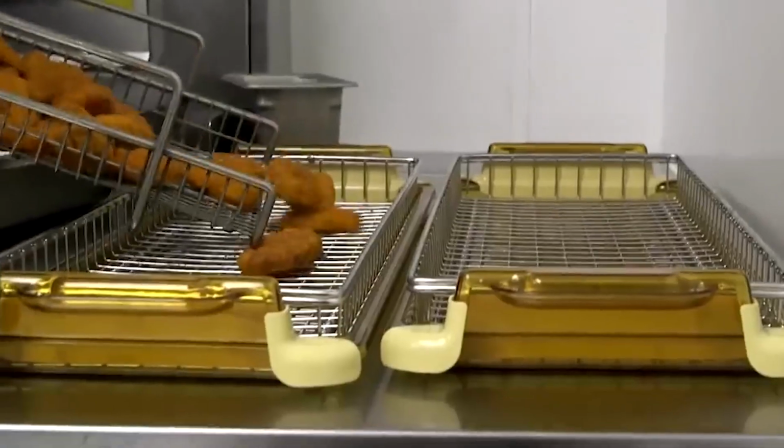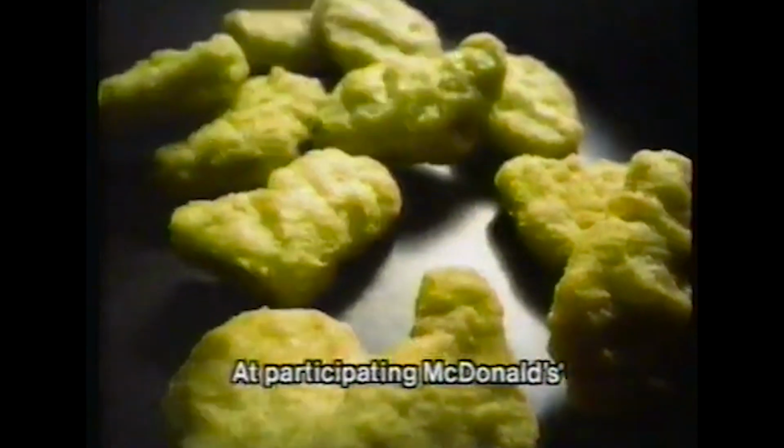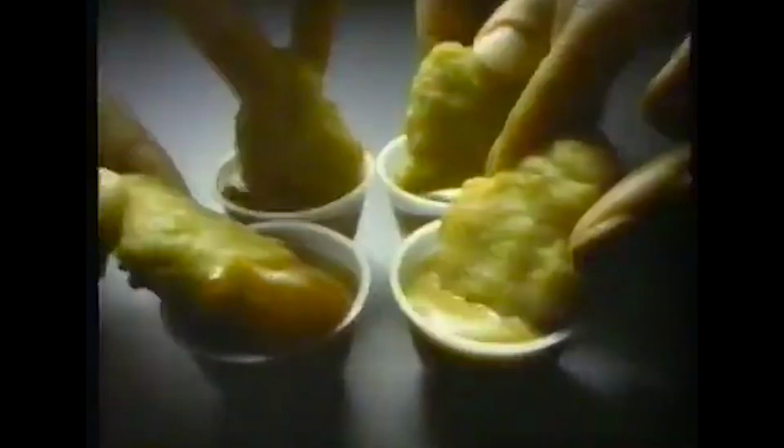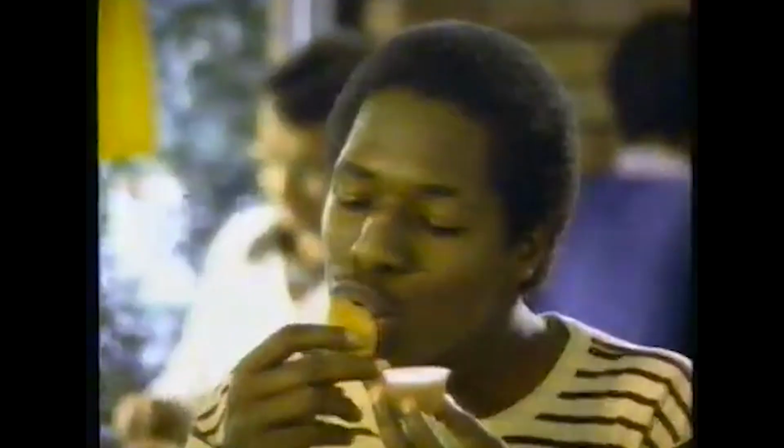The recipe went through several iterations before McDonald's landed on the perfect combination of tender chicken, crispy coating, and satisfying taste. The success of the nuggets was immediate, and they quickly became a hit, helping to position McDonald's as not just a burger joint, but a go-to destination for diverse menu items that catered to every craving.